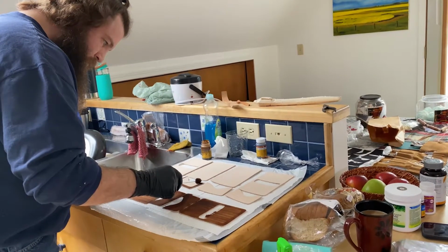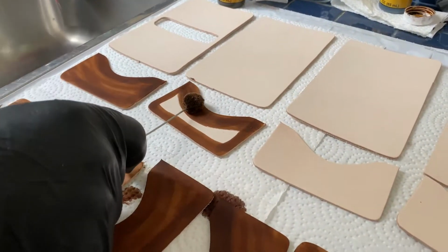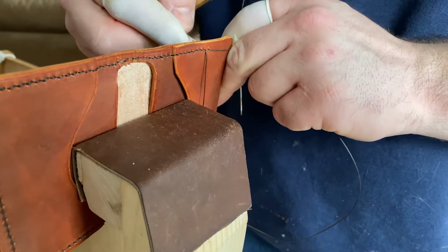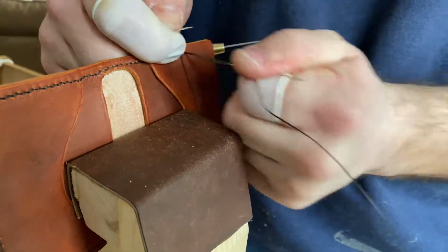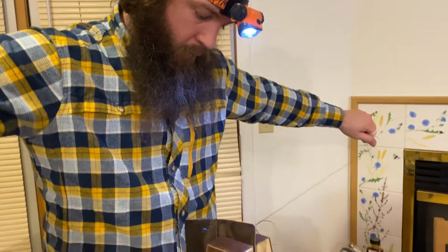And then you prick all the holes, you line it up. Sorry, I gotta back up. You gotta skive it. You gotta make the leather on the edges thinner, otherwise your wallet ends up way too thick. So you gotta skive it. Then you gotta glue it all together, just to hold it until you get to stitching. And then you prick all the holes where you're gonna be stitching. And then you stitch, and you stitch, and you stitch, and you stitch, and you stitch.